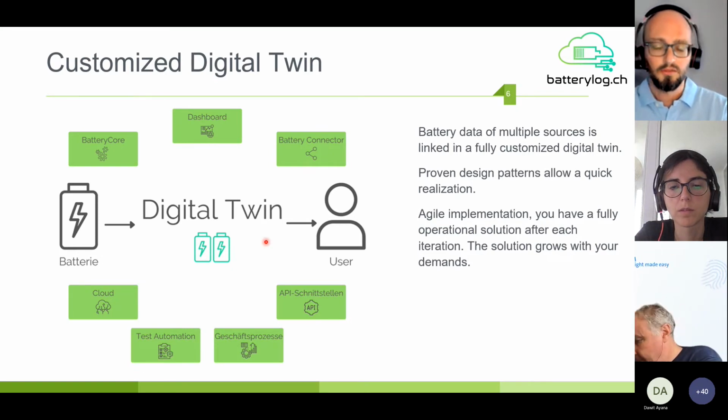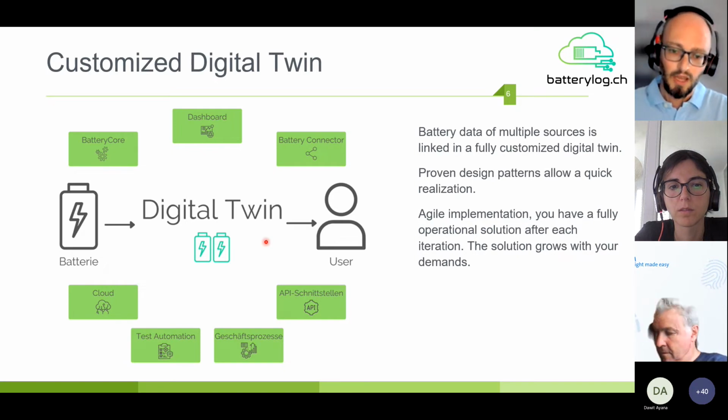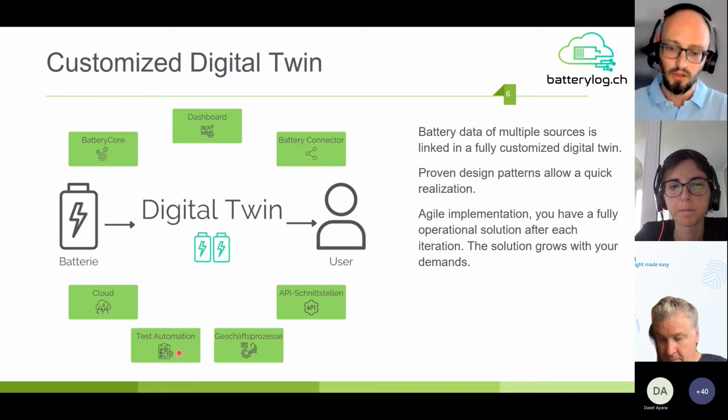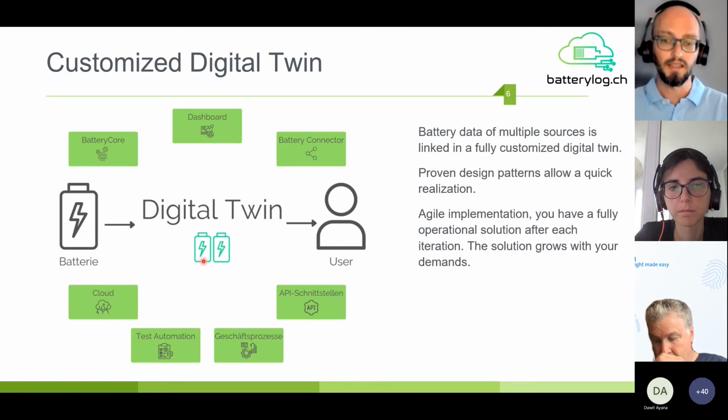What we have is a certain design pattern of elements around this battery twin. For example, if we look at the test automation, most people, when they do batteries, have something like an end-of-line test where they measure the capacity and impedance and some other metrics. So you can store these values along with a serial number in your twin. And maybe you start with this. Maybe this is your digital twin at the beginning, if you want to start small.